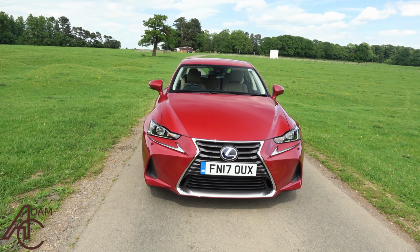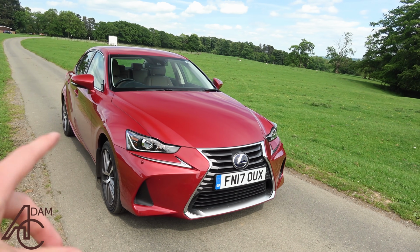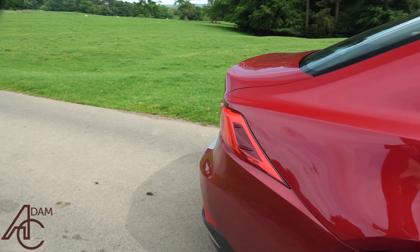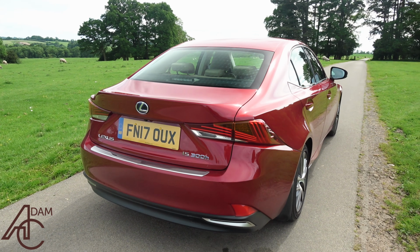Now first of all, I would like to say that Lexuses of today do look great, don't they? With their signature grille there and the tick under the headlight. Compared to its competitors such as the BMW 3 Series, this has more of a striking pose to it. But I reckon it's time to jump in the car and have a look and see what it's all about.